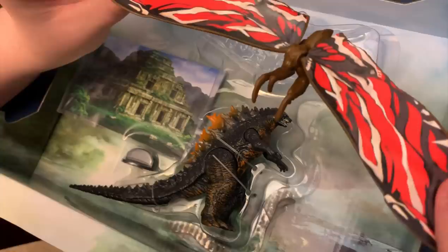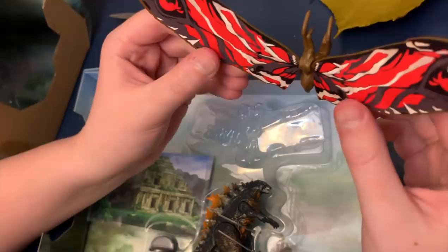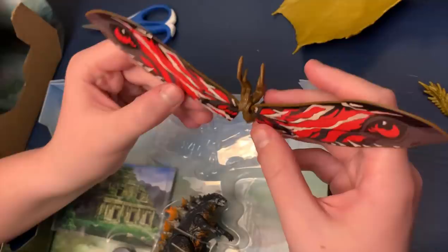Oh, wait a minute. Is this also a spoiler? Do the wings pop off? Well, it's probably just... No, they don't. They're just flat. Mothra flies. Spoiler alert. I also like to point out the fact that the wings look like giant eyes. They do. So that's probably going to happen at some point. Mothra's looking at you. Mothra's got long legs in this one.